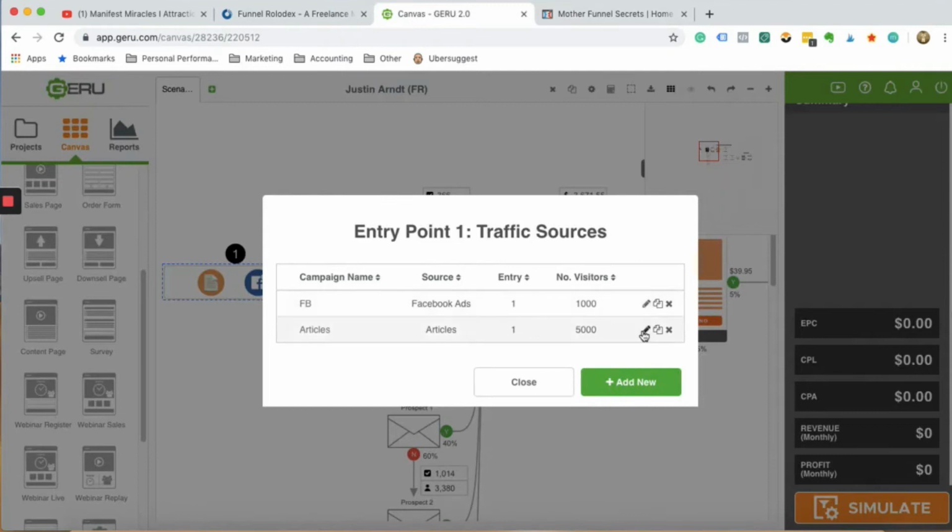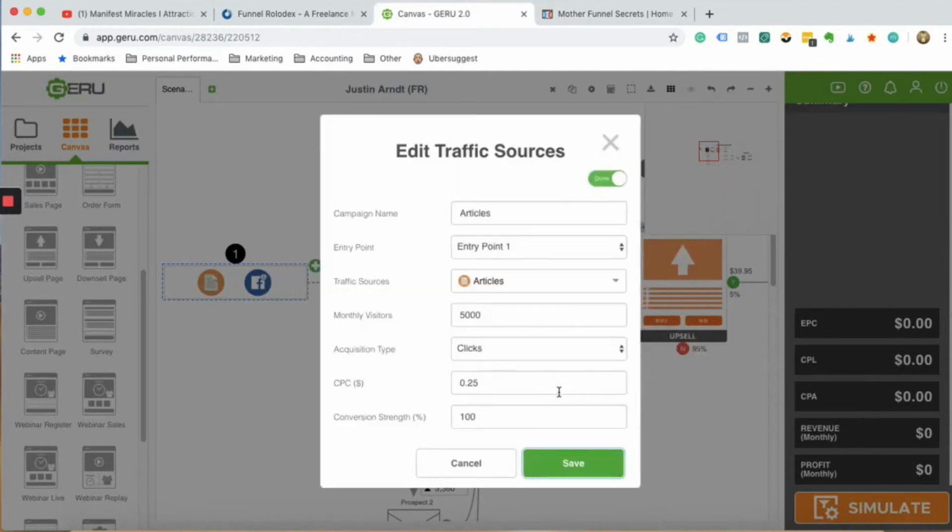So I've added 5,000 in there. You're obviously going to have to pay for articles. You're not going to have time to. I mean, write a basis of 5 to 10 articles yourself, but then pay somebody to do it. And I've put a cost per click in, just to give us a traffic source cost for the articles. So I've put 25 cents in there.